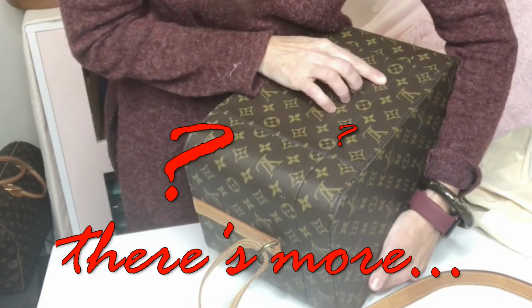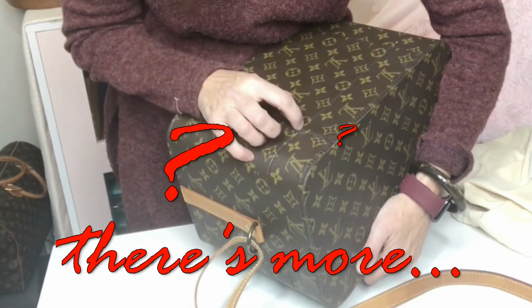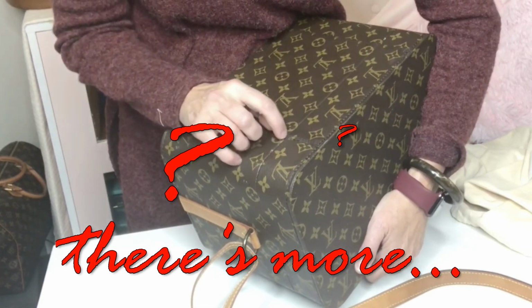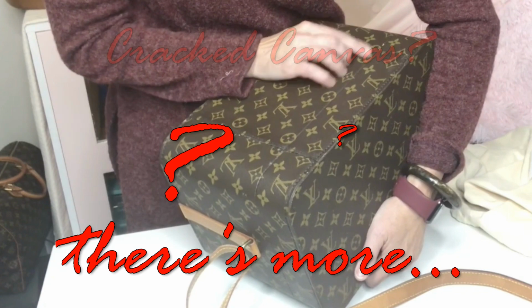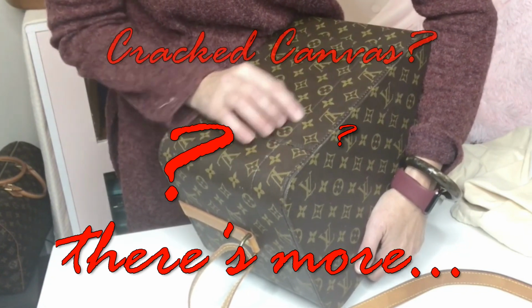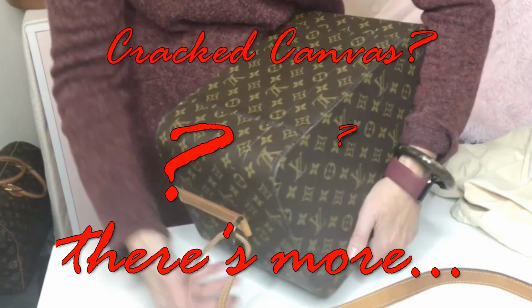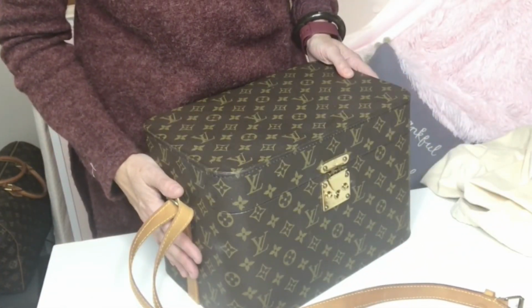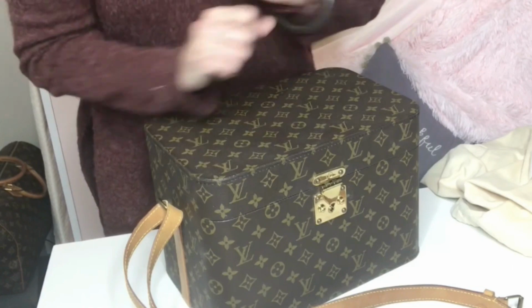It looks like they may have ran a stitch. Maybe that's a crack. That is new. That was not there. It might have been on here too tight and it cracked it. So I'm going to have to take pictures of this and I will give you guys updates.